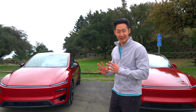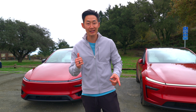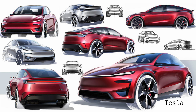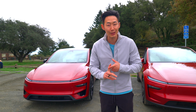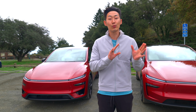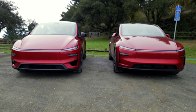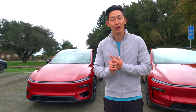Now already you notice there's very subtle changes between the Model Y Premium and Performance. It's not meant to be a racing car type of SUV. Franz told me that when he designed it, he didn't want it to be too racey, too much carbon fiber. He wanted it to be subtle. He didn't want it to be like the older Model Y Performance because he wanted to actually change a bunch of stuff. But it's not just for looks, it's also very functional. 10% less drag than the previous Model Y Performance. There's so many more cool changes.